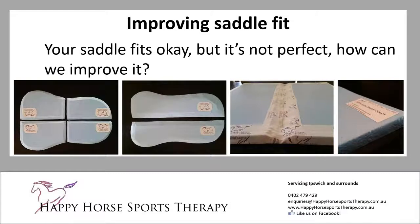So then I'll put three quarter inch foam at the front, and maybe one quarter inch foam at the back, and then that will give me a little bit more lift at the front while not really adding too much lift to the back, which means I can improve the balance of the saddle. And the densities: medium is quite soft, medium firm is the most popular, and firm is really good to use if the saddle fits but I just need more height.